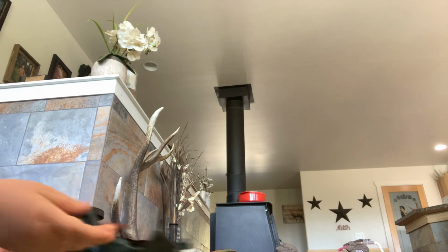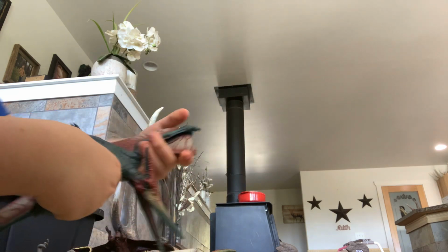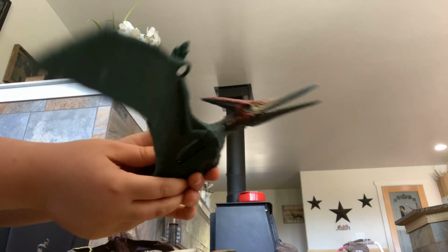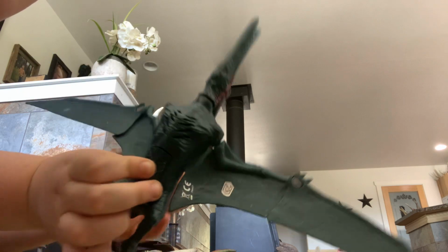Then we got the normal Pteranodon, the original one. This is my favorite. The fins go up and down. It has the skin also.